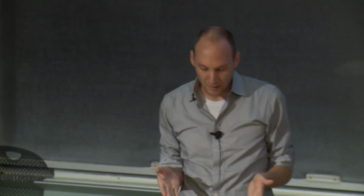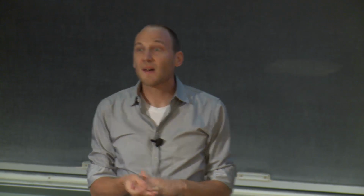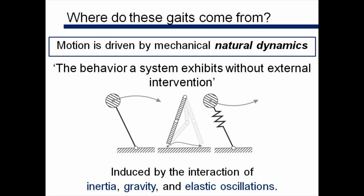And that fundamental thing can only be the laws of physics, right? Because that's the only thing that we put into our model. We said you should move forward, should be periodic, but you have to obey the laws of physics. So the laws of physics are causing this, the mechanical dynamics. And we call this the mechanical natural dynamics in the system. They are driving the motion, and they're driving these energetic curves.